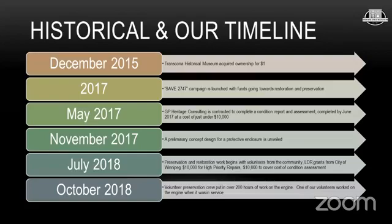In November of 2017, a preliminary concept design for a protective enclosure is unveiled. So just our general ideas of what we would like for it to happen, because we are not going to just leave it in the park exposed. We are going to be building a roof structure that will go over it to help protect it from the elements and the sun as well.